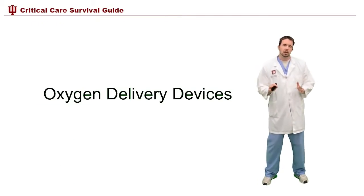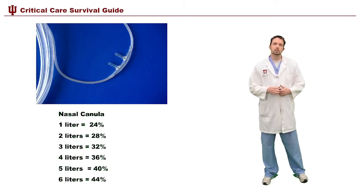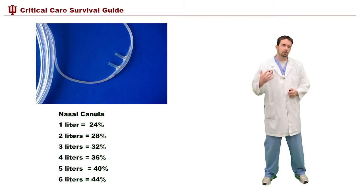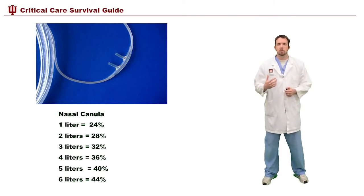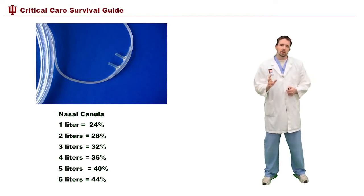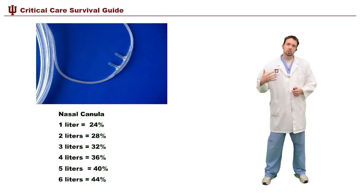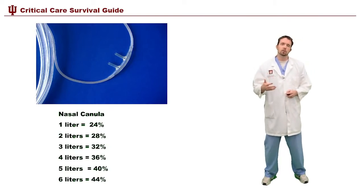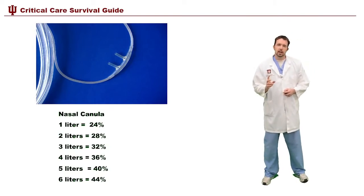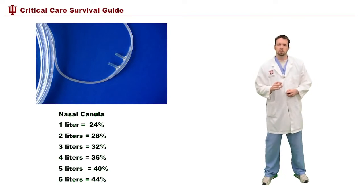By far and away, the most common delivery device you're going to see is a nasal cannula. Nasal cannulas can provide varying FiO2s, that's fraction of inspired oxygen, depending on where the oxygen concentrators turn to on the wall. At 1 liter, we increase our FiO2 from room air, which is 21%, up to about 24%. And then with each subsequent liter, we increase by another 4%. Nasal cannulas by themselves max out at about 6 liters, or about 44%.